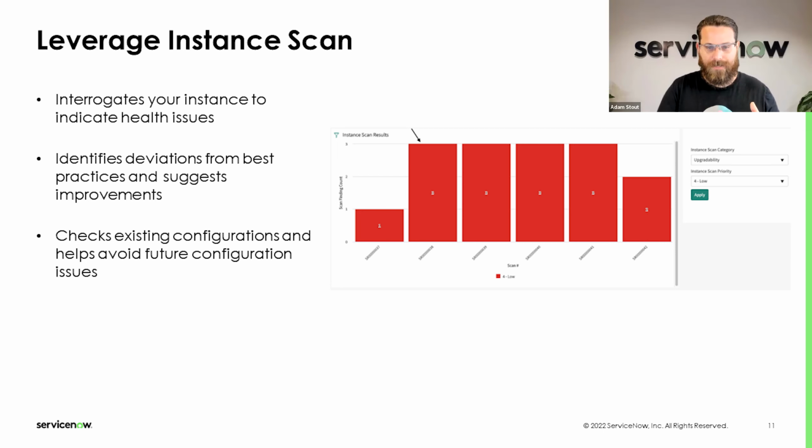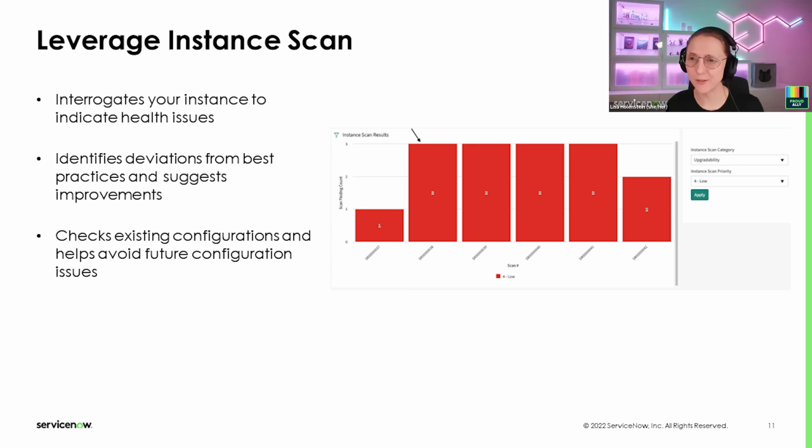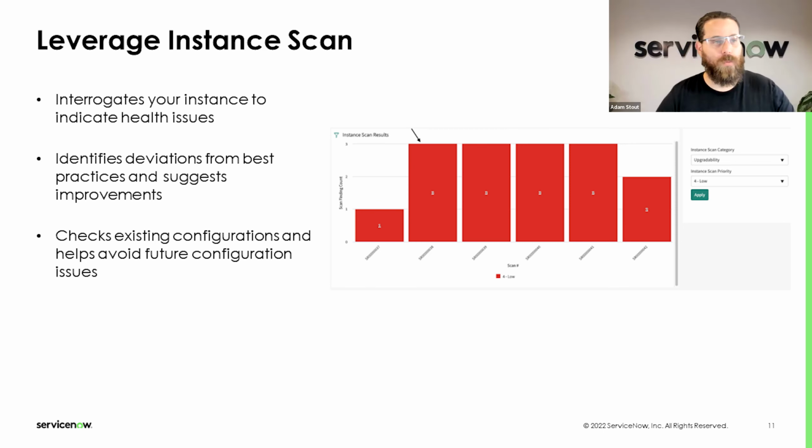Instance Scan is great when we're in good shape and we want to stay healthy. But Health Scan is going to complement that as well. Functionally, there's certainly some overlap between that, but how you use them and what you get from them are a little bit different. Awesome. Okay, thank you so much for those questions. Keep them coming.